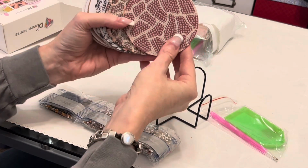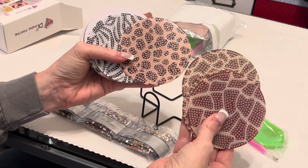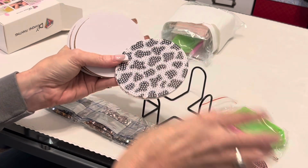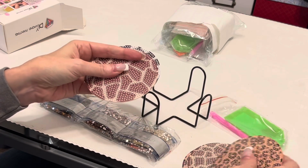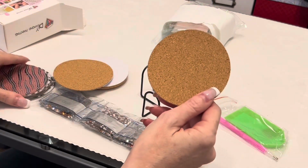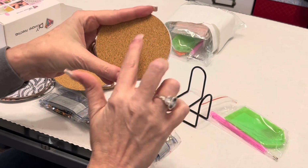These, I love. They're animal print. Look at this, animal print coasters. They are adorable. You could definitely get these done by Christmas and give someone a set of these that they can use all year long. How many coasters do you get? I'm curious. 1, 2, 3, 4, 5, 6, 7, 8 coasters. And you do have cork bottoms to them, so you peel the backing off and stick them on the bottom. So if your drink has condensation, that will help.